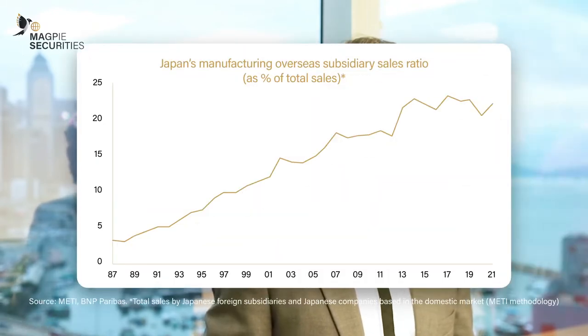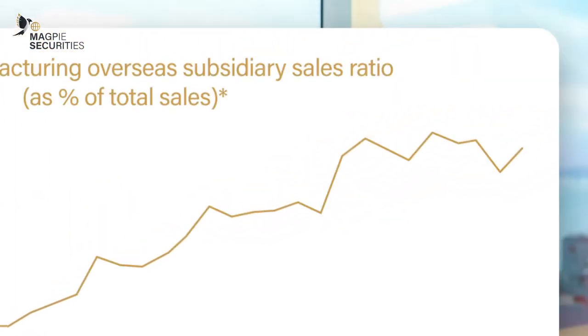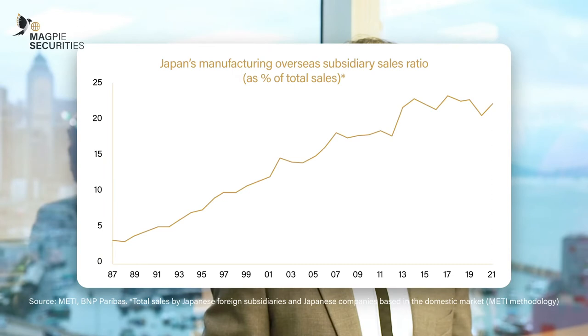Another factor that hinders Japan from benefiting from a weaker yen is the shifting of its manufacturing operations. Since the 1980s, Japan has been moving many factories overseas to meet existing or growing local demand. In the late 1980s, less than 5% of Japanese companies made their products overseas. This percentage has been rising steadily since then. And by 2021, more than 20% of Japanese products were no longer made in Japan. The result of this shift is that Japanese companies need to pay for the overseas operations in US dollars or other foreign currencies, and therefore attenuating the overall positive impact of a weaker yen.